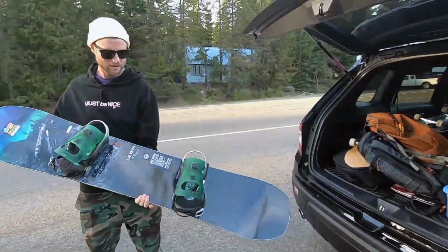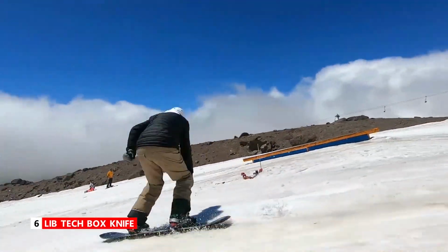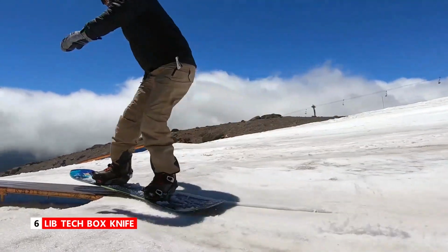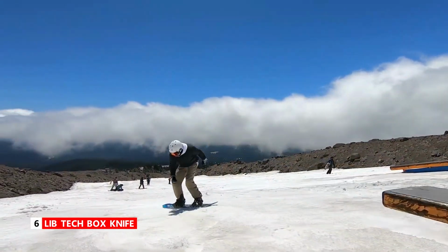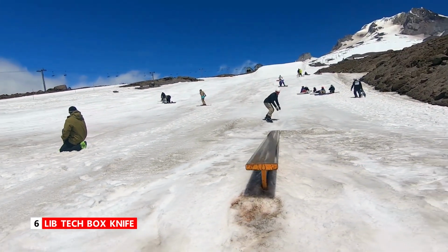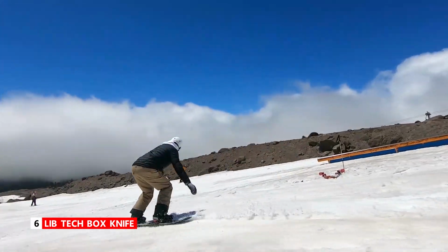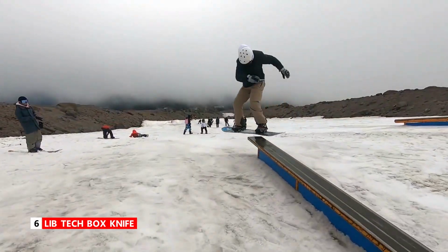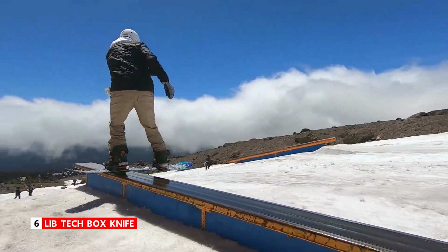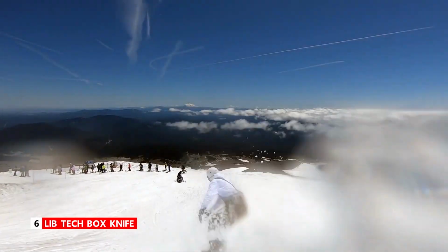The number 6 board on my list is the LibTech box knife. The box knife is the first board on the list that has magnet traction. And what magnet traction basically is, the edge of the board is wavy, giving you a lot of grip and control on icy or just really firm snow. So this is really important in the terrain park because you want to have that grip and control on the approach of a jump or any kind of feature. And this really comes into play too if you're on the East Coast and if your local resort gets icy, then having magnet traction on the park board could be really important to you. Another thing that LibTech does is they don't fully wrap the metal edge around the nose and tail. And to me, this really makes this snowboard feel lighter. So a great combination of a nimble board that gives you lots of control.